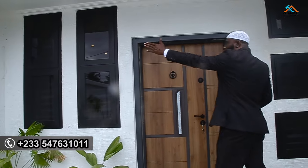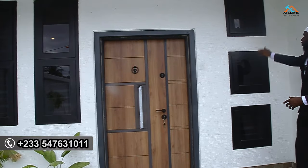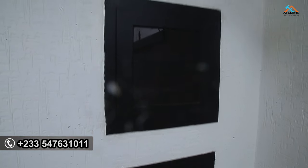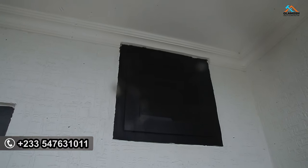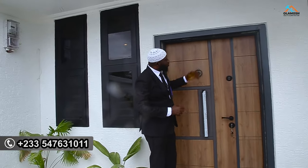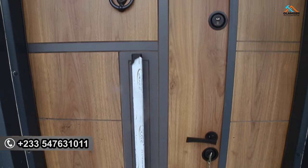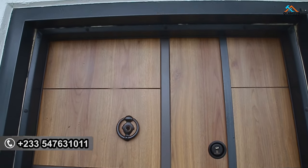So you have your prepaid meter over there. So you have these short 3 square windows, which are also here. So this is the entrance to this 2-bedroom house. Now, let's take a look at the entrance door itself. You have this high quality security door which has been fixed for us, which is very, very nice, very high quality, and I really love it.